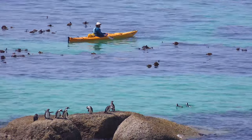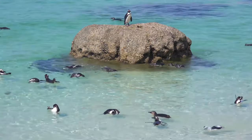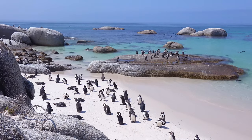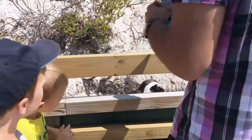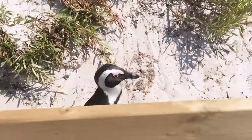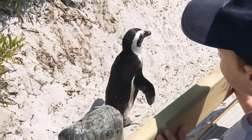But perhaps the Cape's biggest attraction are the small colonies of African penguins found along the coast in several protected areas. On some of these beaches, the penguins have simply taken over and have the right of way. You'll be able to watch them go about their daily lives right under your nose.